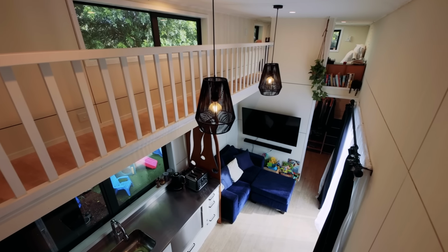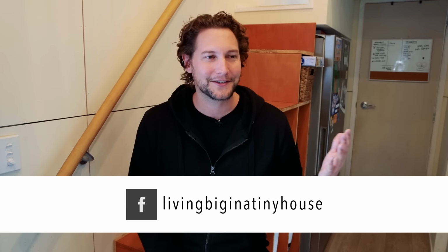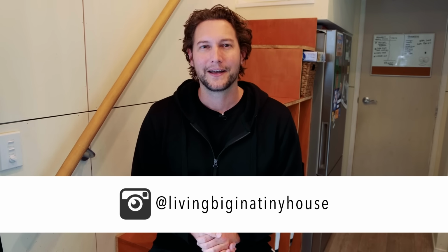What I really love about this tiny house is that sitting here right now, you can really feel that it's a family home. This is a place where a family is making memories together, where children are growing up. And you can really tell that both Brad and Ruby have done everything they can to make this a really special place for their family. This really is a wonderful home.